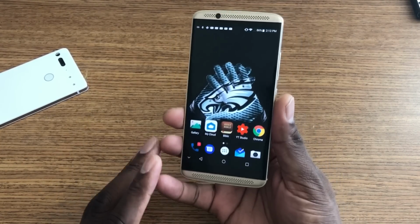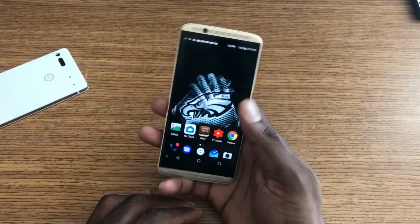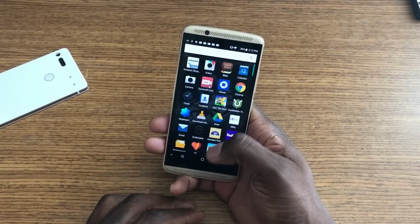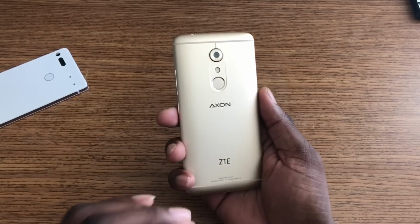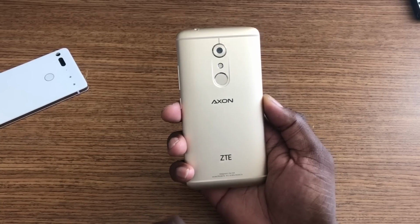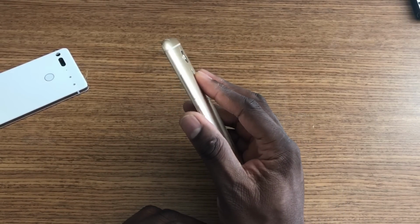But you know, this has a Snapdragon 820 and it is still running like a champ. I mean, this phone is absolutely great. I don't have any problems with anything on here. Sometimes I do use this for phone calls and definitely use it for media content. It is just a win-win. You can't go wrong with this phone.